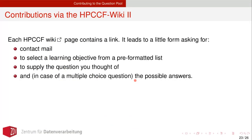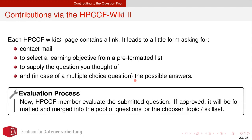Now each wiki page here contains such a link. It leads to a little form asking for merely a contact mail, to select the learning objective from a pre-formatted list, to supply the question you thought of, and in case of a multiple choice question, also the possible answers. And then if a question is submitted, we'll see this in our Git log and also pushed on the Slack channel. And now we ought to evaluate a submitted question such that we have to check the rigor of the question. Can it actually be answered? Does it make sense in the skill tree, and so on and so forth? And then if it's approved, perhaps corrected or otherwise just left as is, we can merge it into the pool of questions.